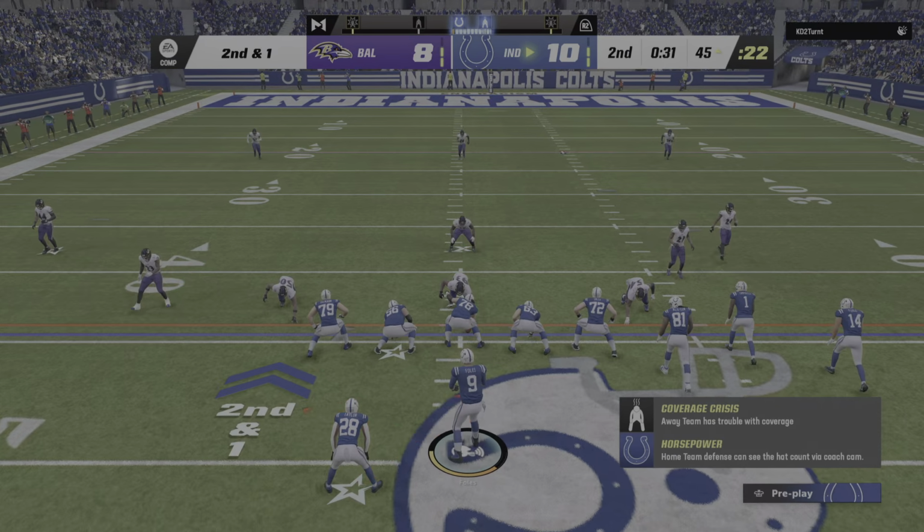From the 45 on second down, Foles. And his guys will take over at the 30-yard line.